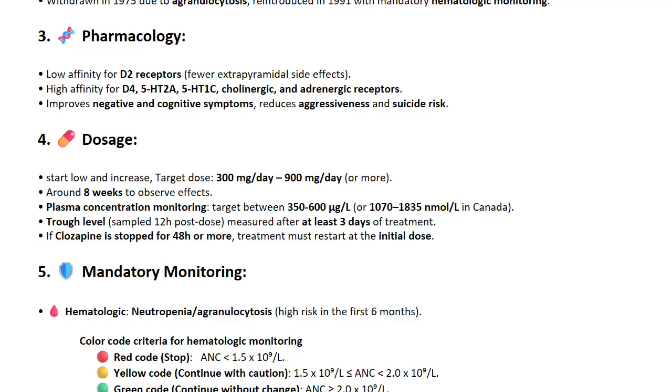Okay. And there's something crucial if treatment gets interrupted, right? Yes, critically important. If a patient misses their Clozapine for 48 hours or more, just 2 days, you must restart them at the initial low dose and titrate up again slowly. Why is that? Because restarting at a higher dose after even a short break carries a significant risk of serious adverse effects, like seizures or cardiovascular issues. The body loses its tolerance quickly. Right. That's a vital safety point.